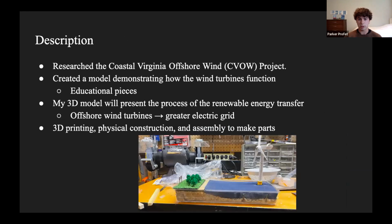So, a description of my project. I made a model, and I have educational pieces that go along with it that explain the general basics of wind energy, explain what the CVOW project is, and explain my process of printing and construction and all of that.